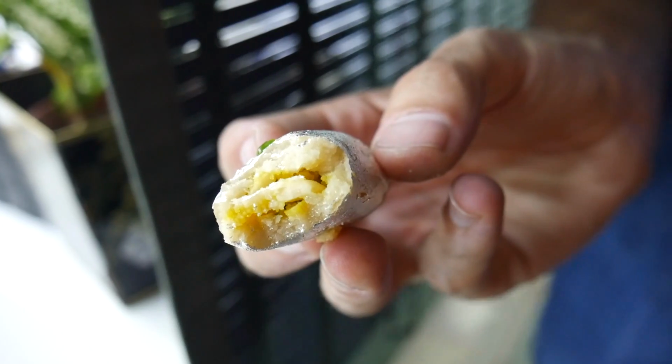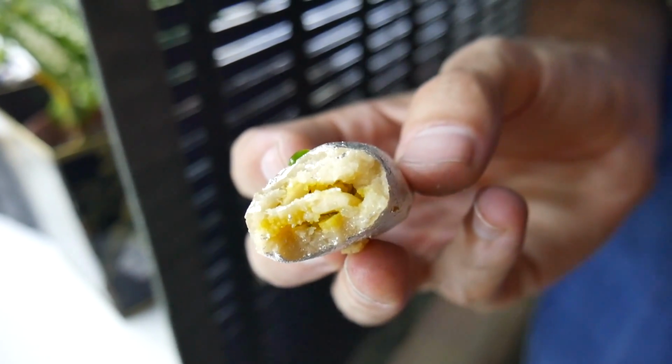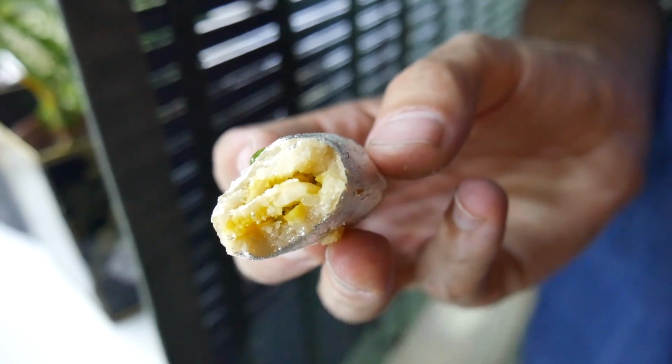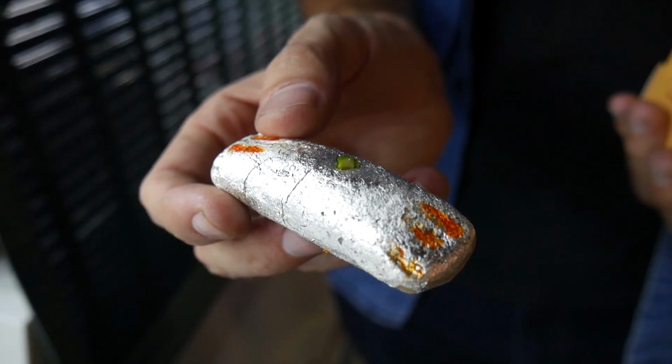Whoa. Wow, really strong taste of cashew again. Actually had a big chunk of cashew right in the center. That is beautiful. It's not actually too sweet. I thought it was going to be mentally sweet, because often sweets here in India are very, very sweet, but that's not. It's quite placid.